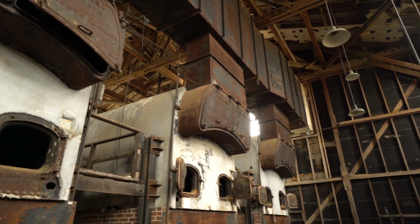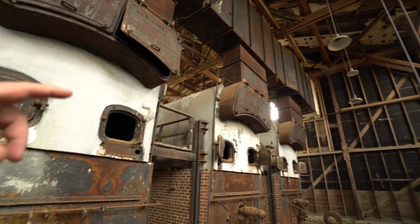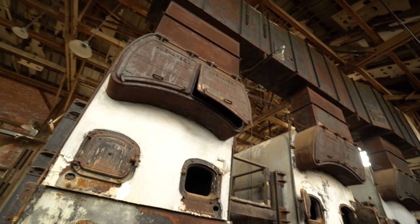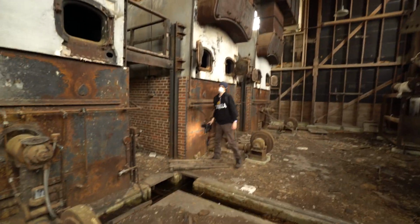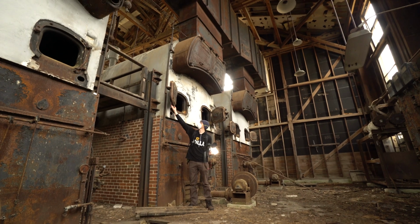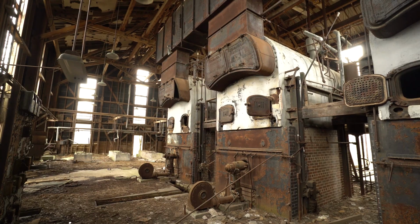I wish the camera did it justice, but these are just gigantic. They're probably each 20 feet tall, 25 feet tall. That piping up there itself is easily 6 feet high. Here, I'm 6'2". Oh yeah, there we go. How big it is. And the door is probably very heavy.